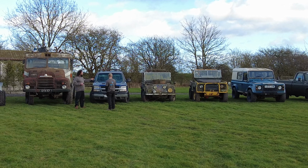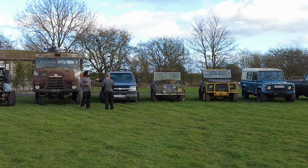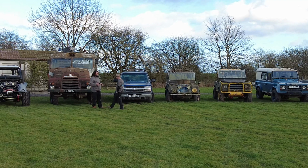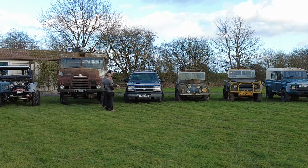We've got the little Series 1 that is lovely. That's going to need a heavy restoration. I don't mind starting that one next if that's what people want to see. That'll be a really cool little truck. But there's some work going on in there. There's some stuff to be done. That'll be like a year project from start to finish.